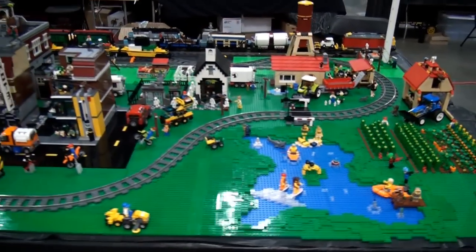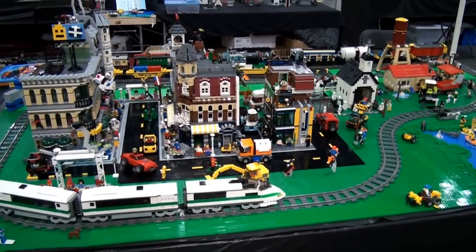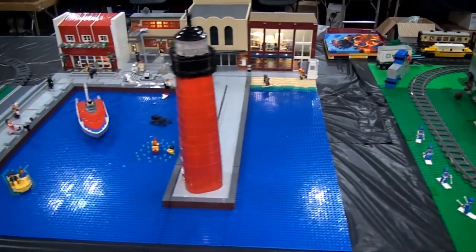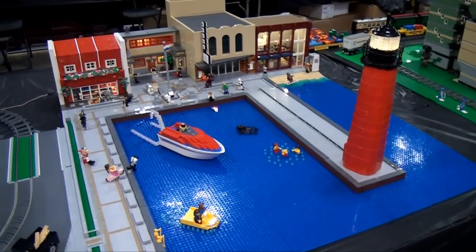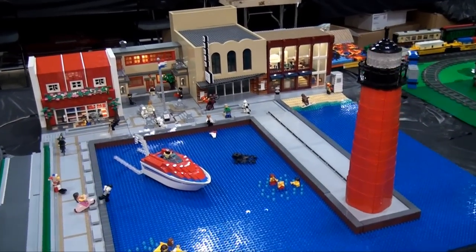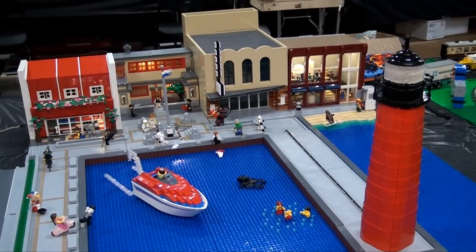Coming down now, we've got the other side of the Kenosha LUG display. So it's a really cool city train layout. And here's a wonderful lighthouse. And then this build has made one or two appearances here at Brickworld before, but really just a wonderful build because of the cleanliness of its design. Such a sleek build, very clean-cut corners, and just a wonderful layout here by the K-LUG group.